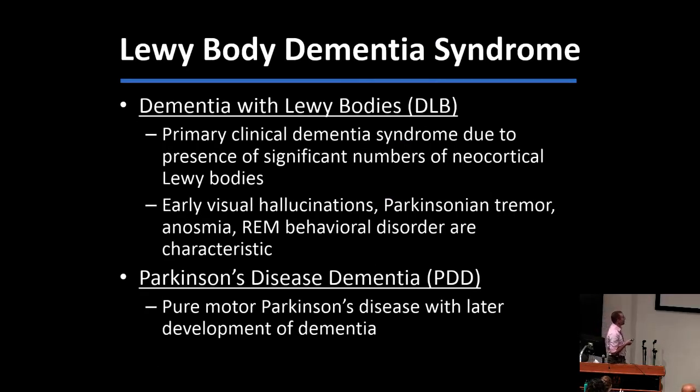All right, here's the next diagnosis, or dementia syndrome. This is dementia with Lewy bodies. So now we're out of the tauopathies. So we're not talking about abnormal tau anymore. We're talking about alpha-synuclein. This disease has a lot of clinical overlap with Alzheimer's disease.